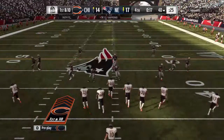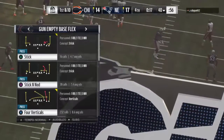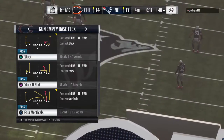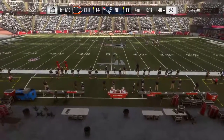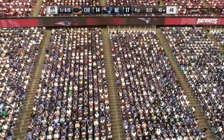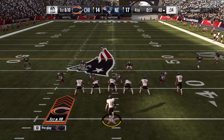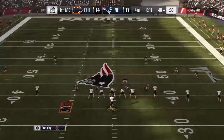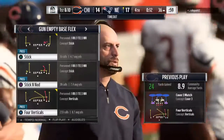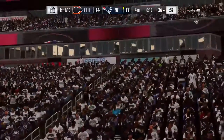So good starting field position for him here as they come up 1st and 10. Now whistles blow and the Patriots are going to take another timeout. That'll leave them with just one remaining in this 4th quarter of play. He's back to throw. That's complete to the Memphis man, Anthony Miller. Now hold everything here. We're going to get a timeout by the offense, as they'll stop the clock with 12 seconds to go in the football game.